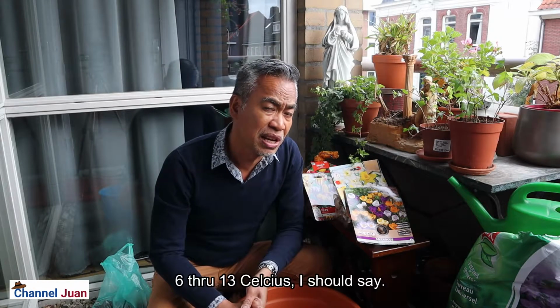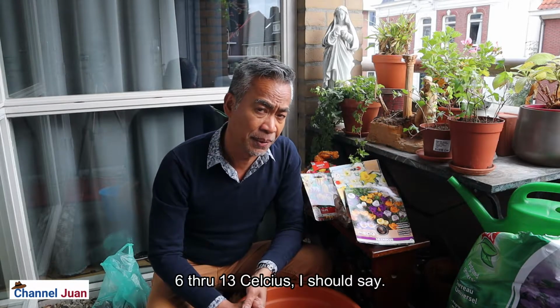Because tulips are cold climate flowers, they need to chill, they need to sleep, they need extremely low temperature, lower than 6. They need to chill to flower. So, in the tropics, since we don't get temperatures as low as 6, what they do, that's what I read, is to keep them in the refrigerator. Wrap them in paper to simulate the ground condition.